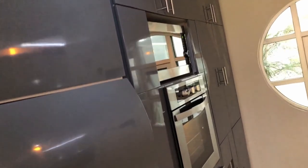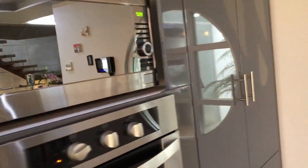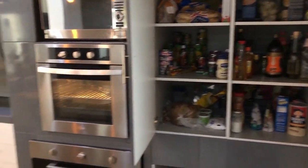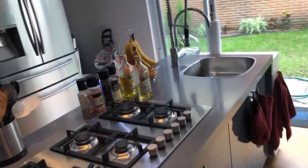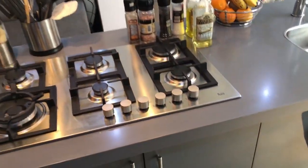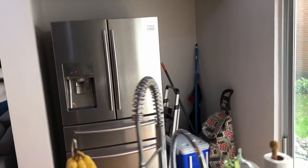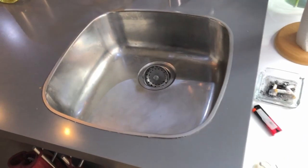Here we have two ovens for the kitchen, a microwave, and more cabinets, you know, to store food. But as you can see, there is a lot of space. And here, obviously, the stove, which is like in an island. And the fridge is over here. So pretty much we have three sinks.